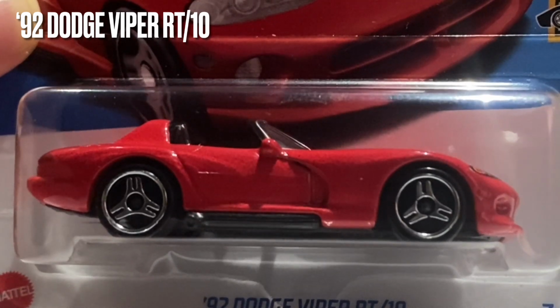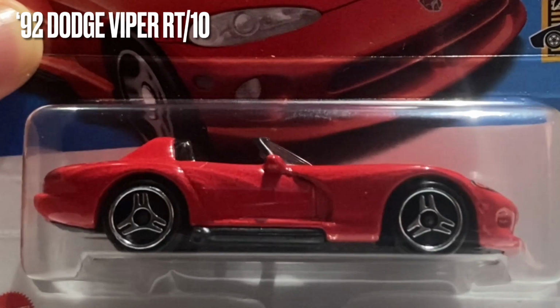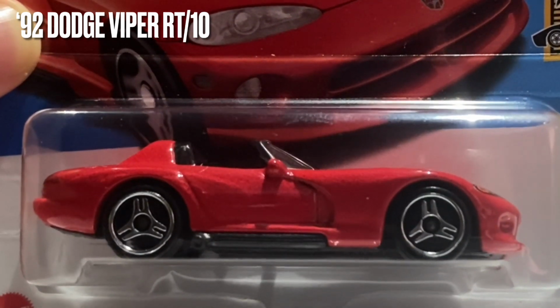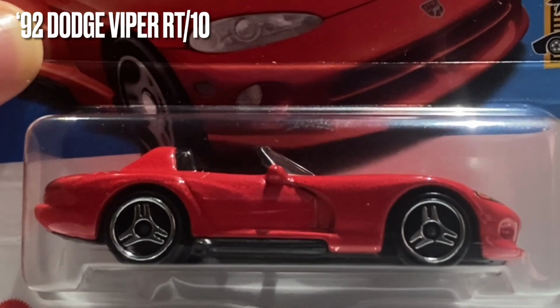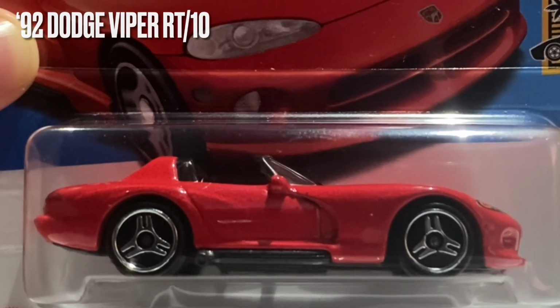It just puts us that much closer to the year review video, which is obviously where I will tell you my favourite cars, and also I might even get you guys involved and ask what you think is your favourite car this year, as in new castings of course. Anyways, that's it for this Dodge Viper. Now let's move on to the next car.